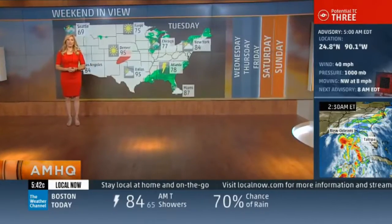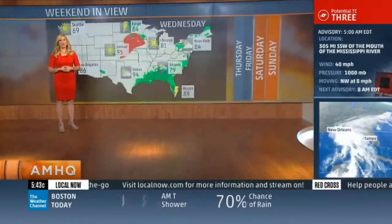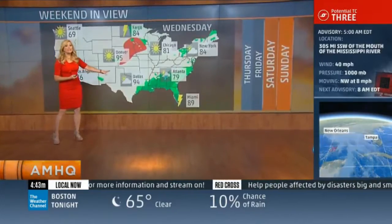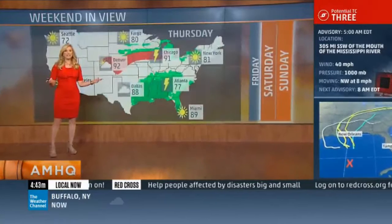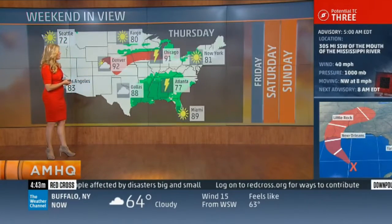Later on tonight after midnight, it's the summer solstice, and as we go through the next couple of days, we're going to have to keep a close eye on that system in the Gulf of Mexico. Could it become Cindy? Even if it doesn't become Cindy, heavy rain is slated all along the Gulf Coast, leading to flash flood concerns from New Orleans to Biloxi to Mobile, even into Florida as well.